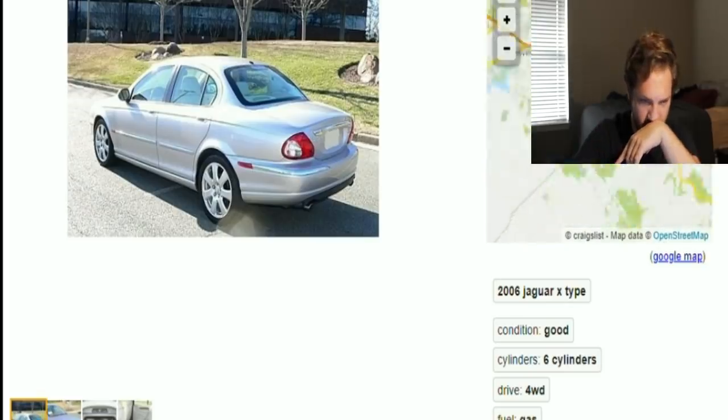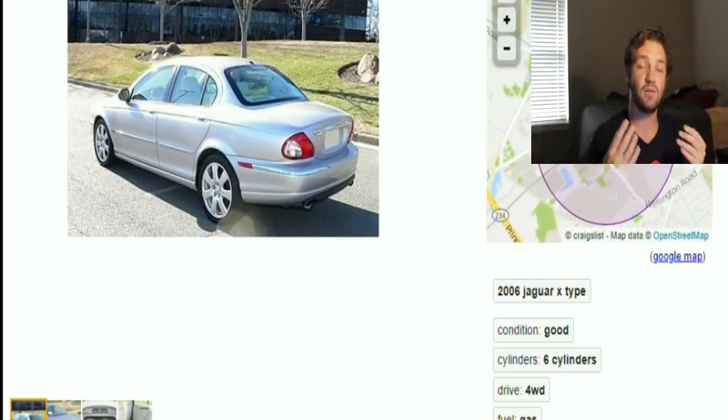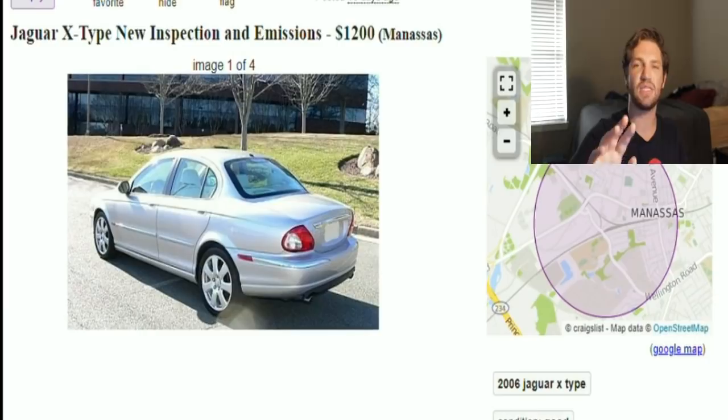This is also, where is this one? Okay, this one is from when I lived in Maryland, because even though I hadn't done any content, obviously, and I didn't even have my permit to drive, I lived in Maryland for a good bit of time. But this car right here, it says clean title, no mechanical issues, no check engine light, which is very surprising, and has everything in good condition, as well as even including the navigation system. They say it's really good on gas. I'm gonna doubt that, considering it's a heavy all-wheel drive V6, and it's just not. But if you want to look pseudo-rich, pseudo-luxury, I guess it's a good option. But there's so many other options out there.